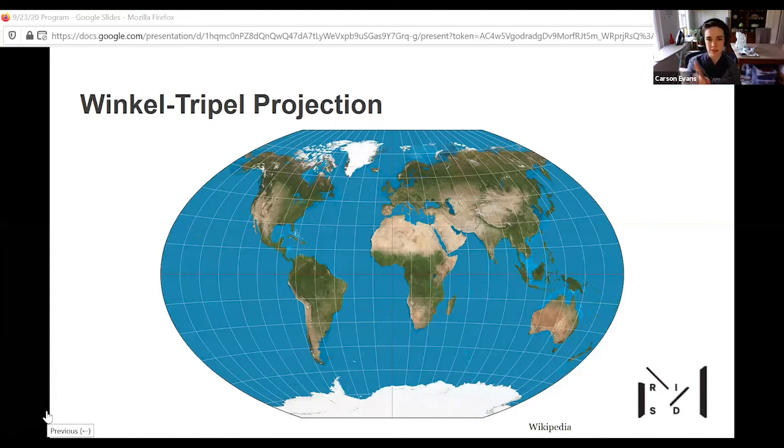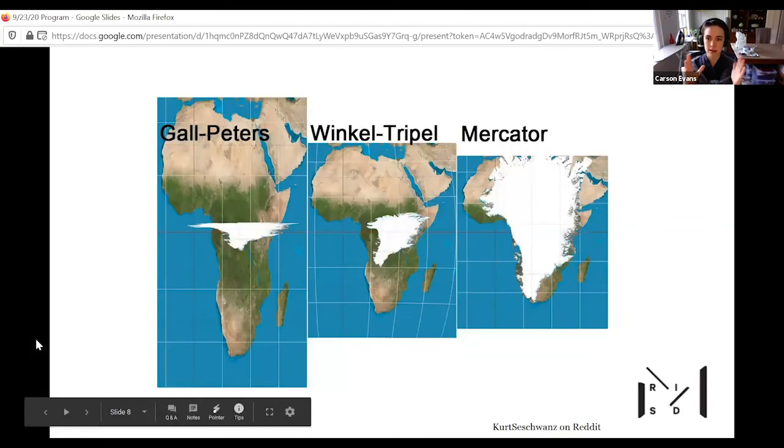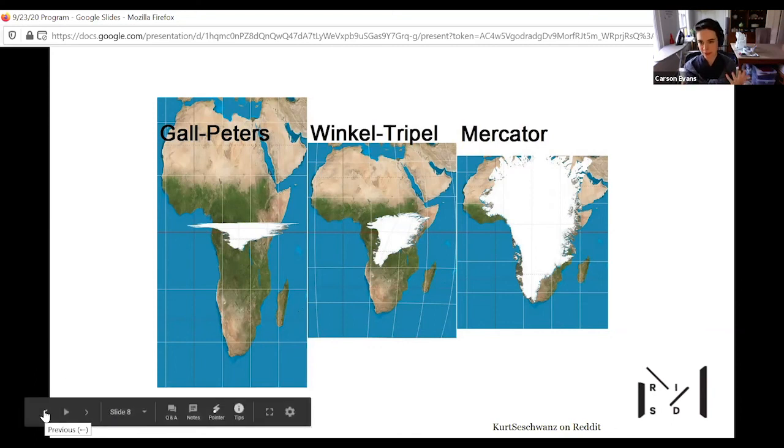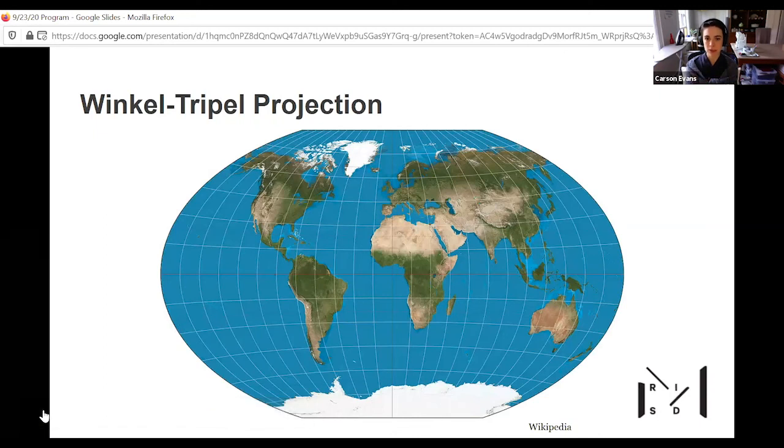And compared to the last two, this particular projection is not forced into a square. It has a kind of oval shape, which has its benefits and its limits, but in a lot of ways helps to reduce distortion.